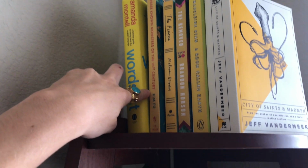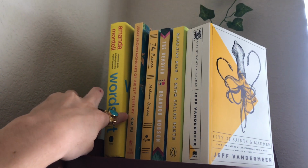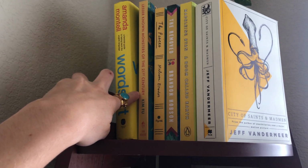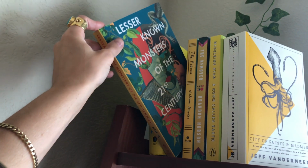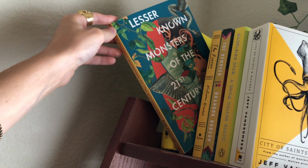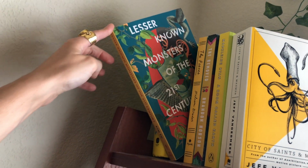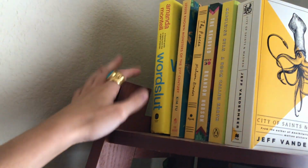Lesser Known Monsters of the 21st Century by Kim Fu. I have read this one recently. It's short stories. Definitely recommend. I think I gave it like a 4 out of 5 stars. Kind of different, and if you're wanting to read, I think I can't remember if she's Japanese. I don't know, I tried to switch up and not just read like American authors all the time.